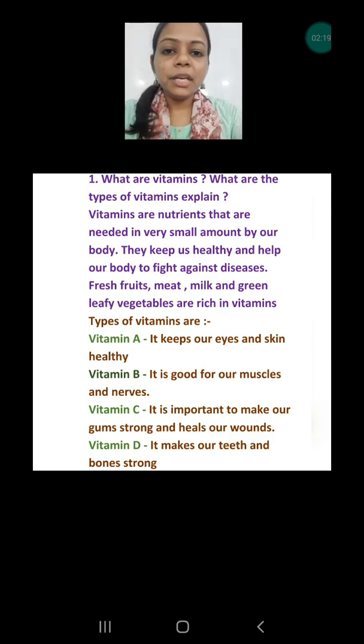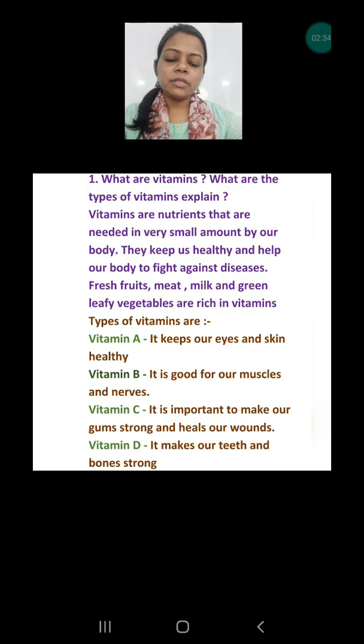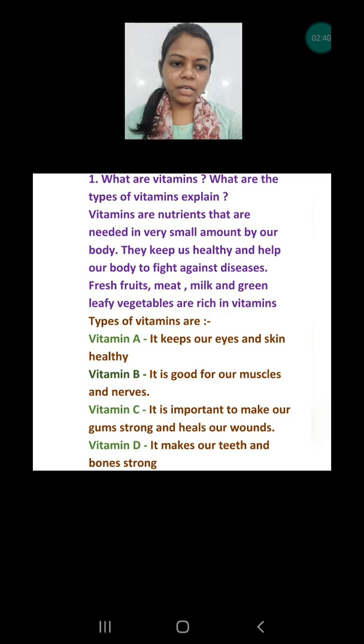Vitamin C is very important for our gums. It heals our wounds very fast. I explained to you, when we fall or have a wound on our body, after some time we heal. Now some people take a lot of time to heal, whereas some people heal within 2 to 3 days. That means they have more vitamin C compared to the other person. If you eat vitamin C rich food, then your wound will recover very soon and your gums will also be stronger. Generally we can find this vitamin C in citrus fruits.